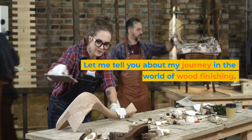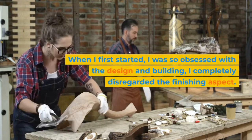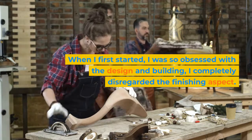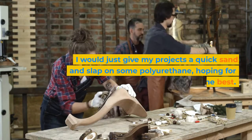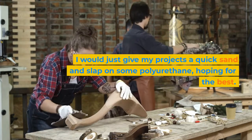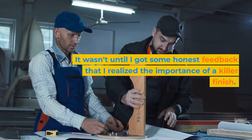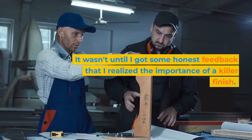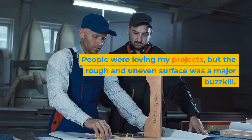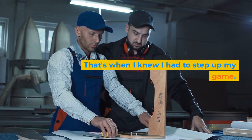Let me tell you about my journey in the world of wood finishing. When I first started, I was so obsessed with the design and building, I completely disregarded the finishing aspect. I would just give my projects a quick sand and slap on some polyurethane, hoping for the best. Big mistake. It wasn't until I got some honest feedback that I realized the importance of a killer finish. People were loving my projects, but the rough and uneven surface was a major buzzkill. That's when I knew I had to step up my game.